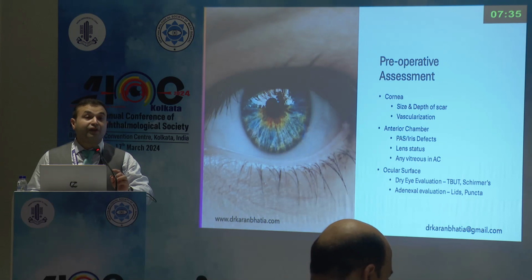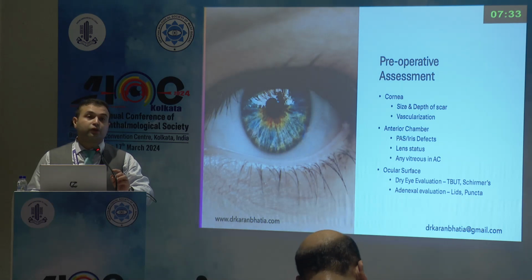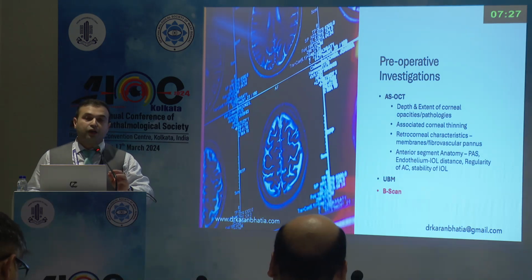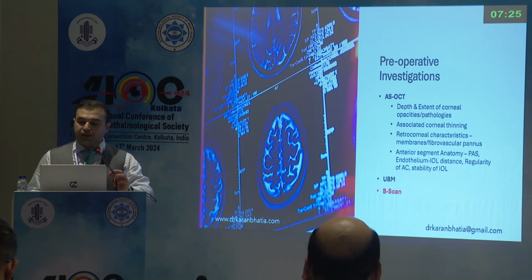You need to also evaluate the ocular surface for dry eyes and also look at the adnexa. Preoperative investigations: ASOCT is sometimes helpful in locating the depth and extent of the corneal pathology, looking for thinning, looking for any retrocorneal membranes, and sometimes anatomy also. It shows the endothelium IOL distance, the regularity of the anterior chamber, and the stability of the IOL.